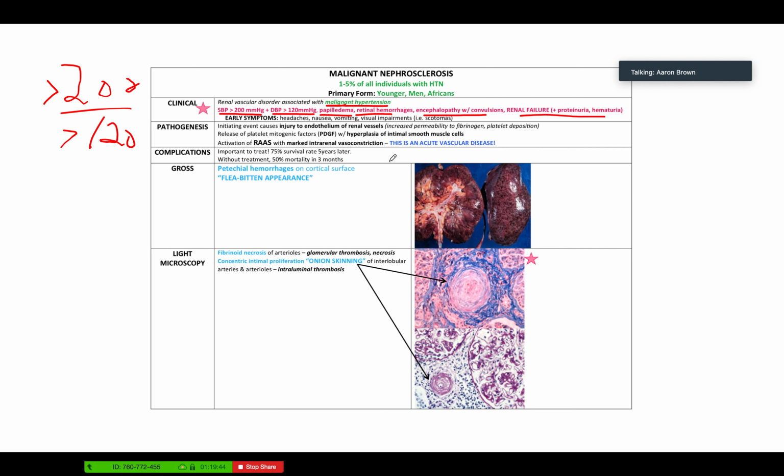And so what we end up seeing is the kidneys themselves look a bit like they have these little hemorrhages on them. It's called flea-bitten appearance. I don't know what kind of bite fleas make, so this doesn't really mean much to me. Flea-bitten. I've never had fleas. My dog's never had fleas, and so I don't really know what this looks like. But apparently, flea bites look a little bit like this, like little tiny hemorrhages on the surface of your kidney. Have you ever seen flea bites? Do they look like this? Little tiny bites like that. Okay, so I guess that's right then.